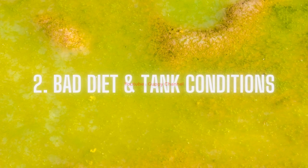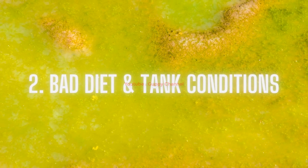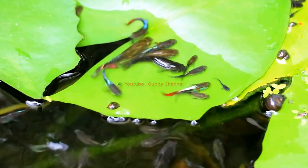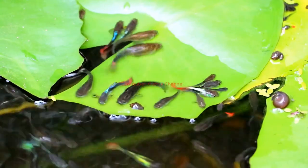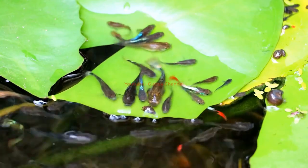2. Bad diet and tank conditions. Guppies raised in overcrowded aquariums with low oxygen levels and guppies kept on a low-quality dry food-only diet can also develop scoliosis. Guppies are omnivores and require a variety of foods to stay healthy. You should feed guppies high-quality flakes, veggie pellets, spirulina tablets, freeze-dried brine shrimp, freeze-dried bloodworms and tubifex.